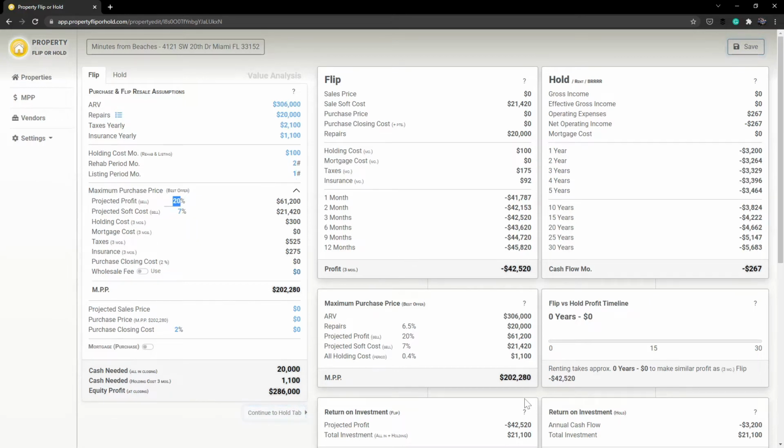Under the maximum purchase price, it defaults to 20% profit that you would like to make. In this market, that might be a little bit too much, so I'm going to change this to about 15%. And again, you can adjust that to your liking. Also pre-filled in is the 7% projected soft cost when the property is rehabbed.